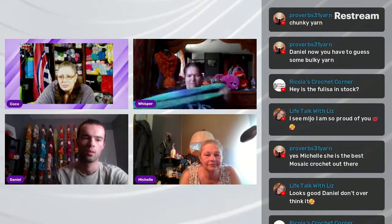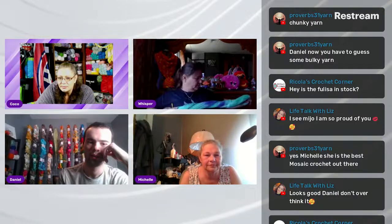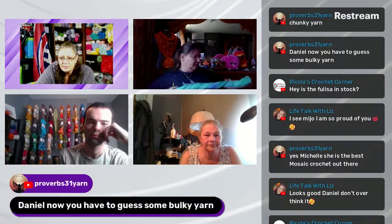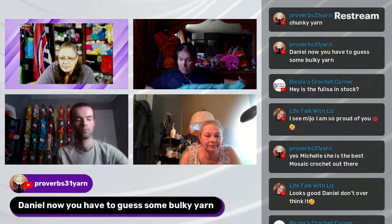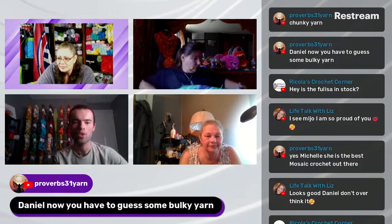This is the DK, the 6-ply. I've done it in 8-ply as well. The other ones have pink in it as well, but this one, she asked for no pink, so no pink. I will get some, Jeannie. I've only just started getting Aran in, so bulky might be a bit of time away. Not if we buy it all real quick.